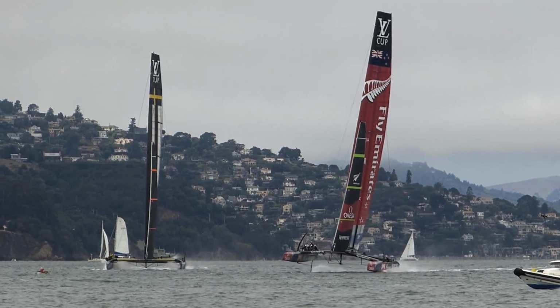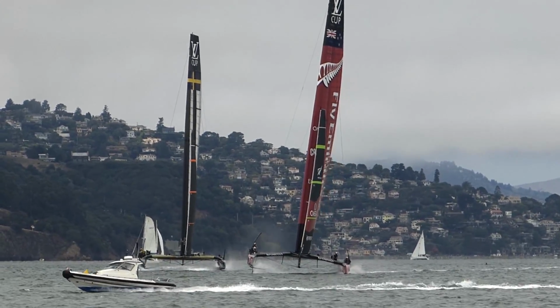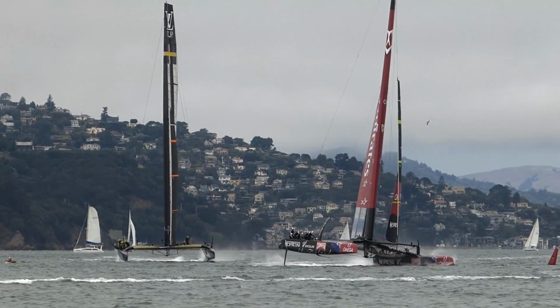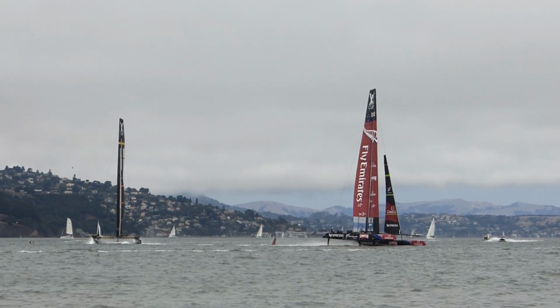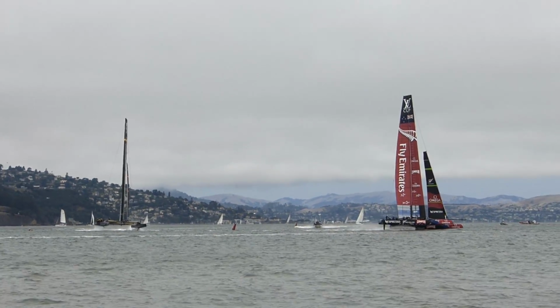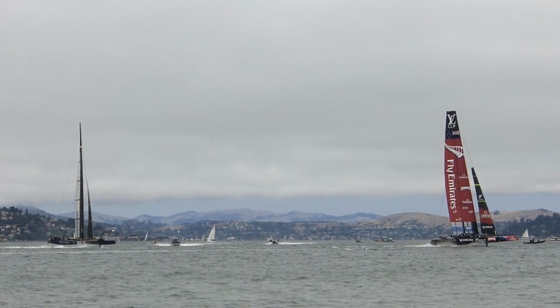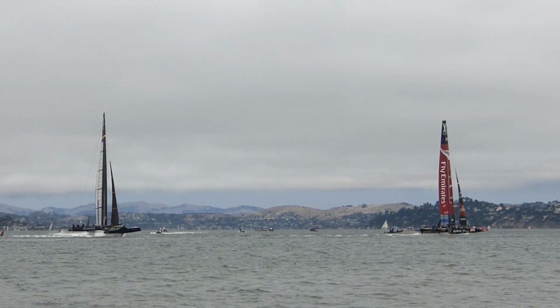Now they're converging near the reaching mark. A lot of spray and water on Artemis Racing, which indicates that she's not going as fast as she should. There's Emirates Team New Zealand going into her jibe. She's got her board down. She's making her turn. Artemis Racing is just approaching the mark now, foiling. Let's see if she can get her board down and jibed.